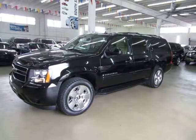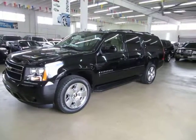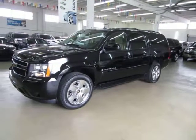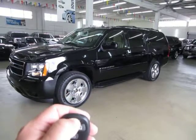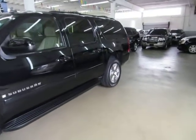When you're ready to drive off, just unlock the door, put the key in the ignition, open the switch, and you're ready to drive off. If you change your mind and want to turn it off, just simply come here, press a little circle, and the car turns right off. Let's go ahead and get inside of it now, show you the interior.